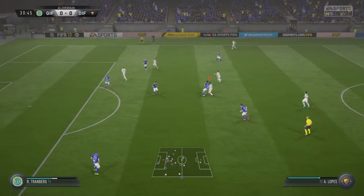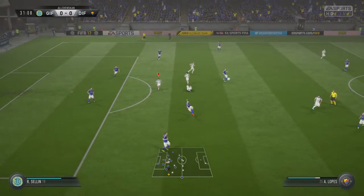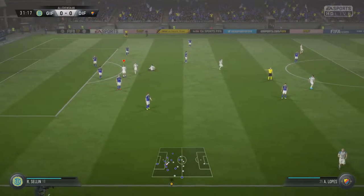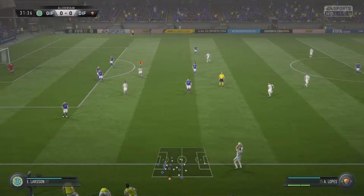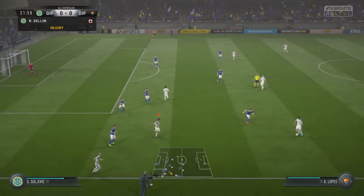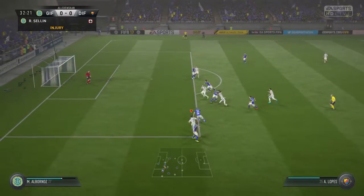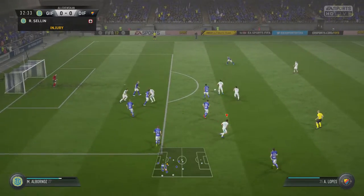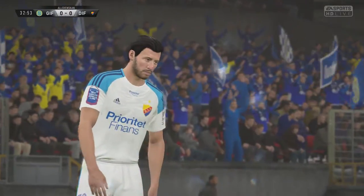Confident and quality on the ball. Well, that'll be a throw. It's looking good, this move. Trying to find an opening, not panicking. Good link up. And shoots! Very close to giving them the lead.